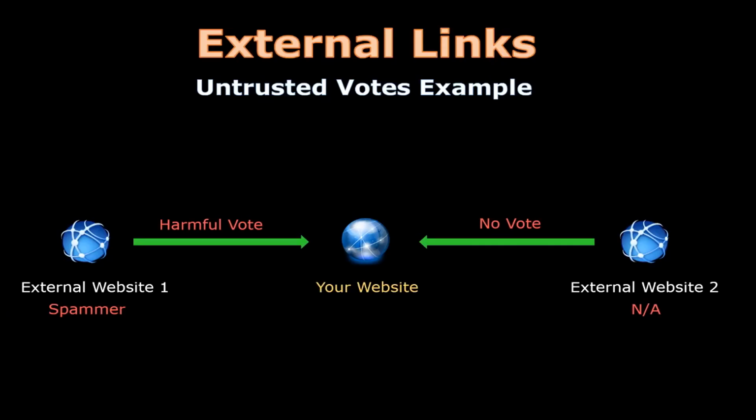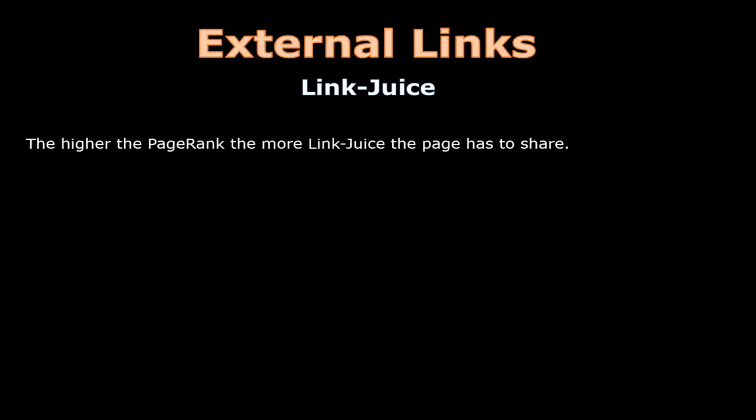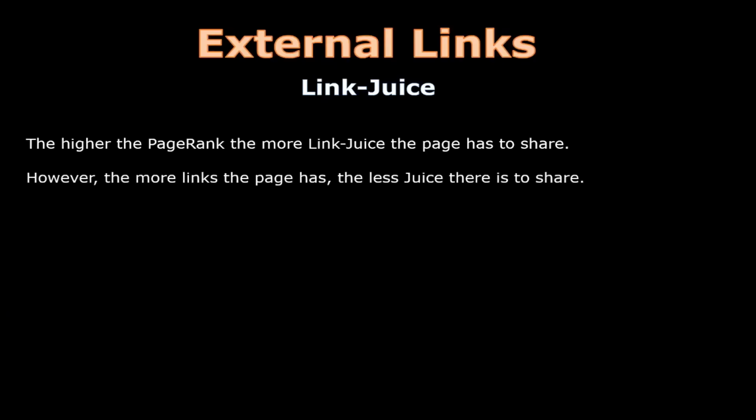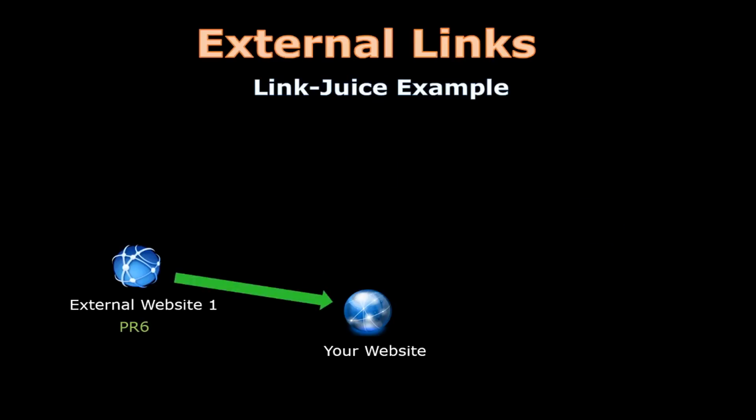Now that you understand the vote analogy, let's take a look at link juice. The higher the PageRank, the more link juice the page has to share. However, the more links the page has, the less link juice there is to share. Here's a link juice example. External website 1 has a PageRank of 6 and is sharing it with your website and 2 others. Now, if these two websites were not there, then all the link juice will be flowing into your website.